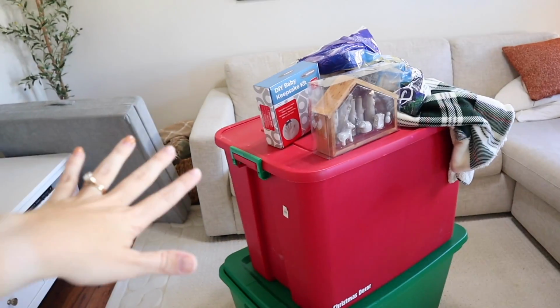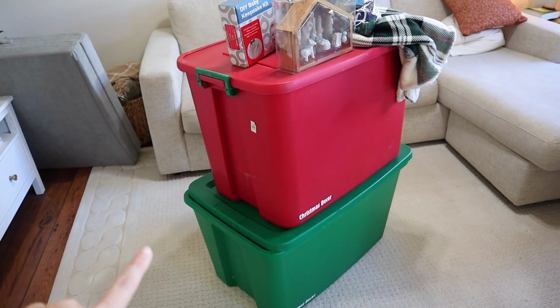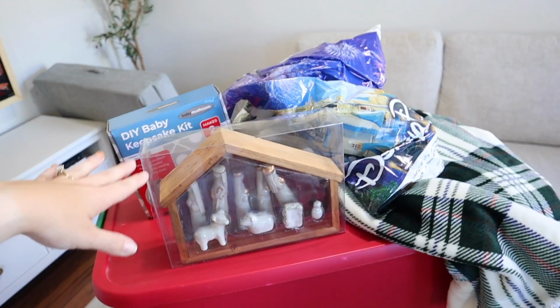Okay, I'm realizing I already lied. This is not everything. I have 2 wreaths and our Christmas tree upstairs still, but I know I'm going to be holding on to and using all 3 of those items. So this is everything else. I've got 2 big bins and then a couple things that I bought new this year.